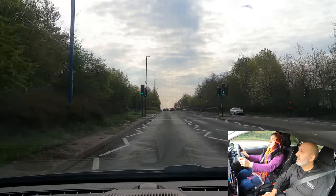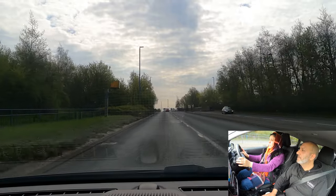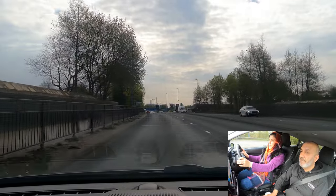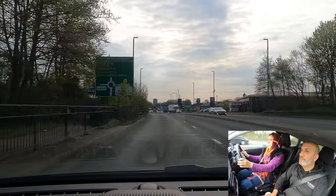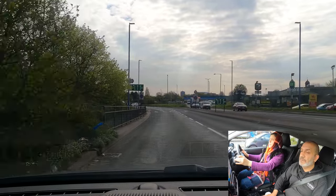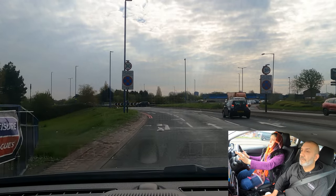After 400 yards, go left on the roundabout and take the first exit, A4196, Old Meeting Street. Left, yeah, first exit. So start our routing now. Go left on the roundabout and take the first exit.